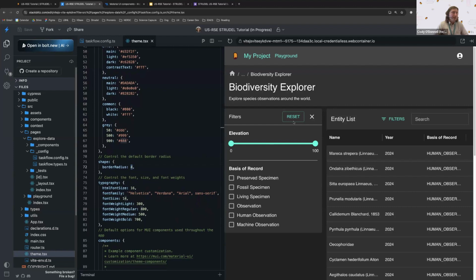Right now, the border radius is a value of 4, which is causing these curved edges around the panels in the application. So let's change that to a 0 if we want to have sharp corners. And you can see how that took effect across all of these different components at the same time within the application.